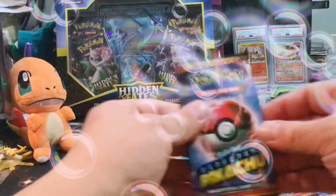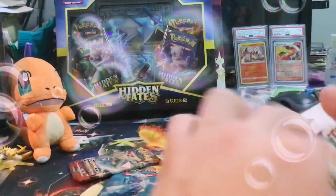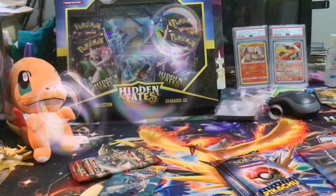Let's go ahead and open up these Dollar Tree packs. They're like Dollar Tree packs. Open up these awesome ones first. Code.